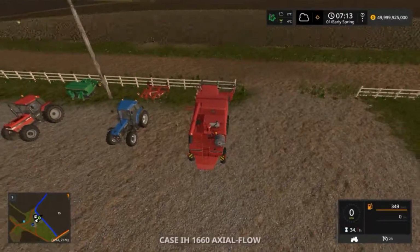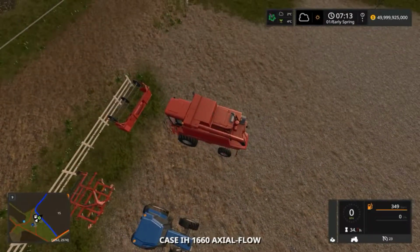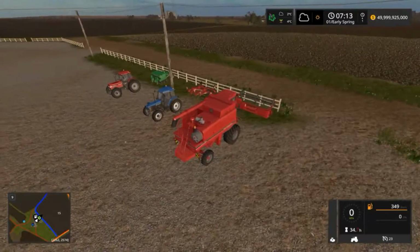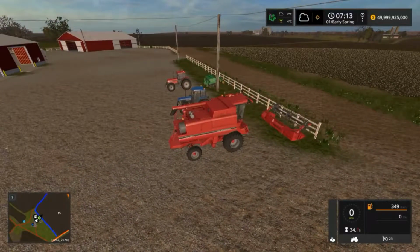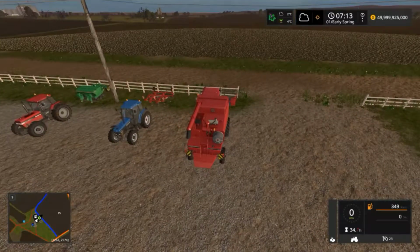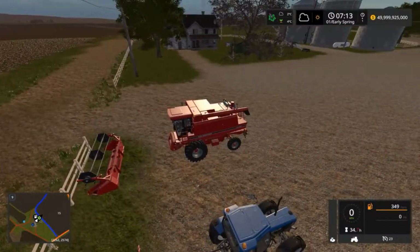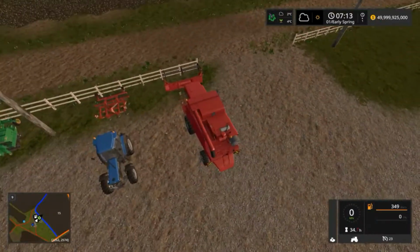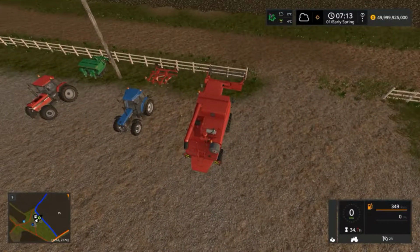Yeah, let's almost start here by the harvester. Alright, what I'm going to do, I'm going to jump cut this whole process until I'm at the shop. I'll give you a quick tour while we're driving the whole train to the shop, and then I'll jump cut until we are at the shop with everything where we can sell it. Alright, excellent. So I'll see you there, guys.